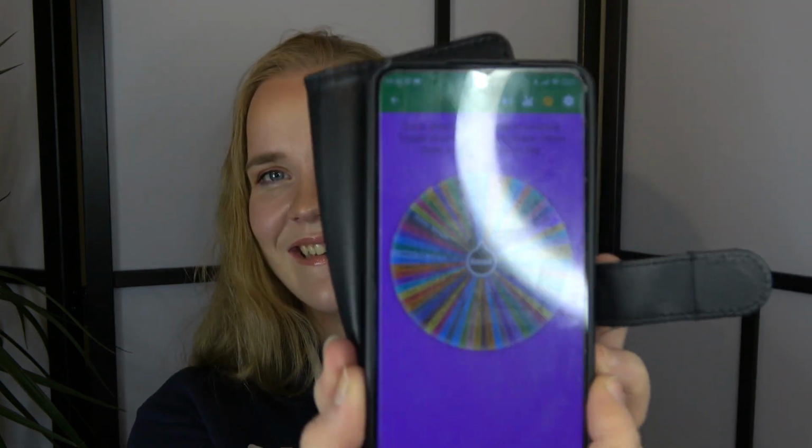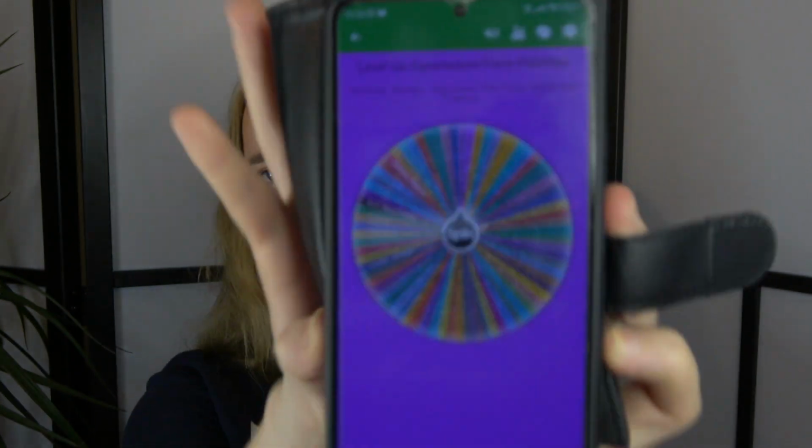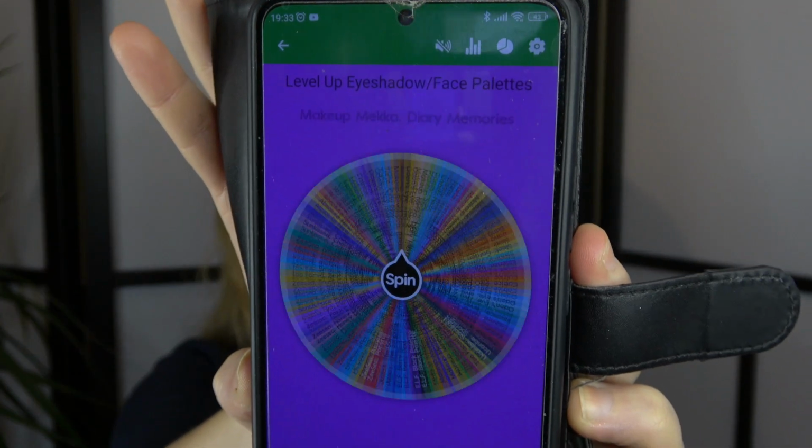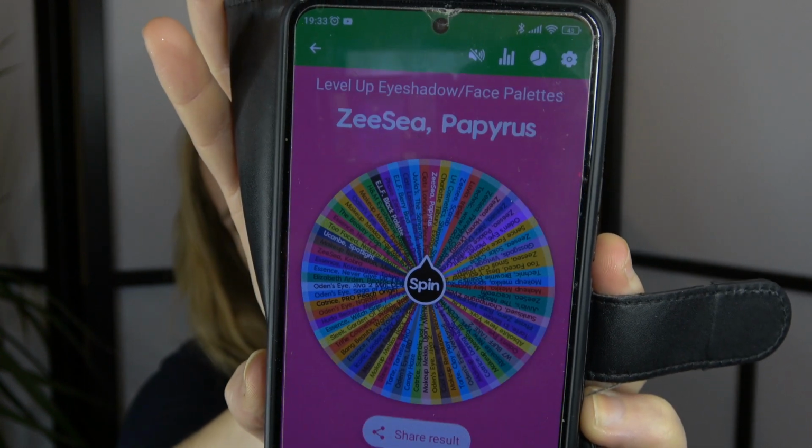And I'm just going to bring in my kind of new rules. I'm going to randomize in all of my collection now, which is so exciting. I have been really missing some of the palettes that I was working on last year. So let's do it. I have all of my palettes here. So let's see what palette, that was the reset. Okay, let's see what palette I'll be working on. Please, someone from last year. That would be fun. No, it's the Papyrus again.